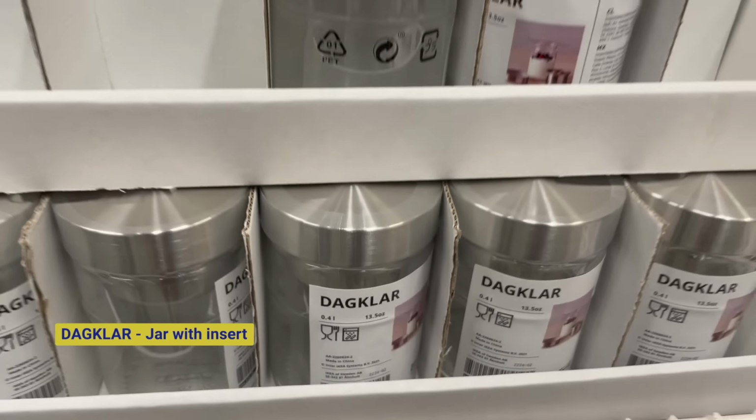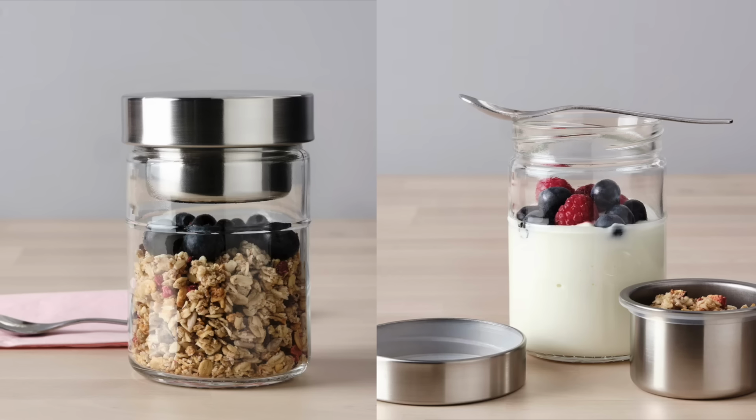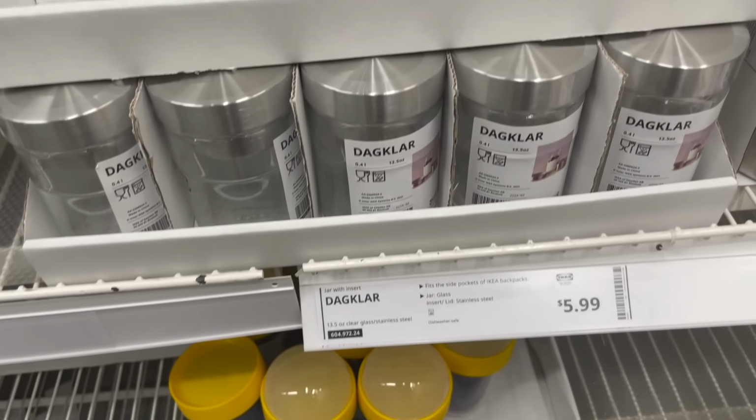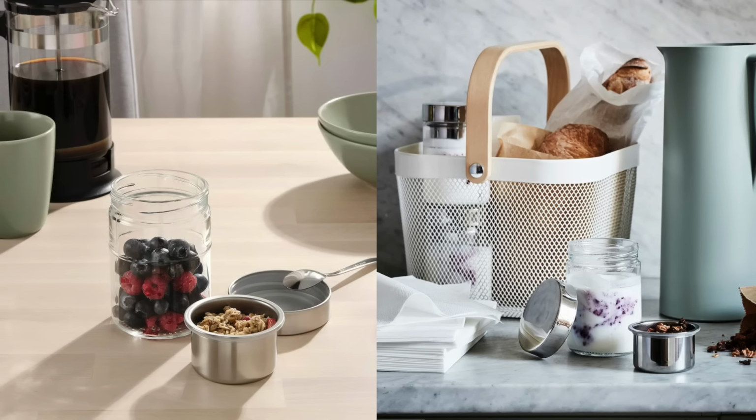As someone who's all about overnight oats and fruity parfaits, I'm very excited to share this next find with you. This glass jar with insert. For only $5.99, you get this sleek combo of glass and stainless steel. What makes this so unique is the insert inside. It's just perfect for keeping your nuts and fruits separate, so no more worrying about anything turning mushy. It's brilliant for storing fresh fruits and nuts right on top.